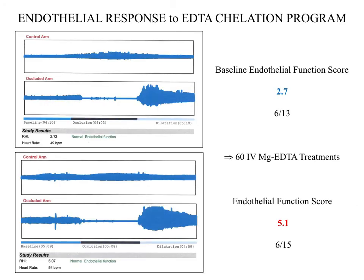So his baseline endothelial function was okay. The cutoff is like 1.8. He's 2.7. He gets 60 treatments with magnesium EDTA using the ACAM protocol, getting rid of metals that cause oxidative stress. And oxidative stress leads to endothelial dysfunction. And look what happened. His endothelial tone was supranormal. He held the record for the best EndoPat score in our practice for many years.